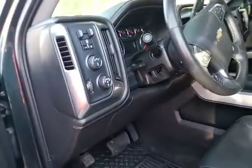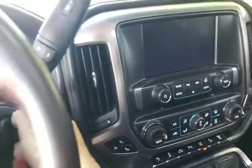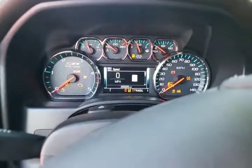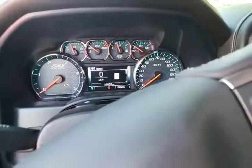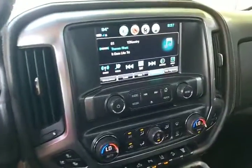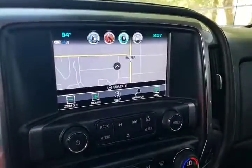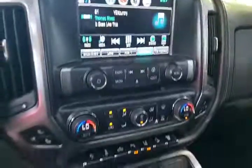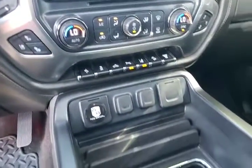Super clean truck. I'm gonna go ahead and jump inside and show you the entertainment center and the center console here. It does have the large screen. See there, 26,000 miles on the vehicle. Z71 package. This one does have the navigation system as well. So you got navigation, Bluetooth, dual climate controls, heated seats for both sides.